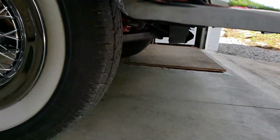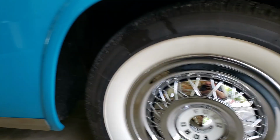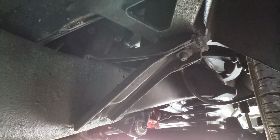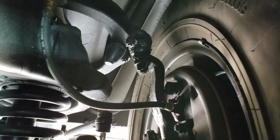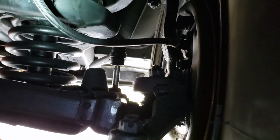Let me see if I get the light better over here. We look at the undercarriage, we find it's pretty clean. I don't see any signs of major rust, major repairs, anything like that. You can see by the body mounts that they are all original mounts, never been taken off the frame. Suspension components are all very nice. All your rubbers, everything has been replaced and is in good condition. Brake lines, things like that.